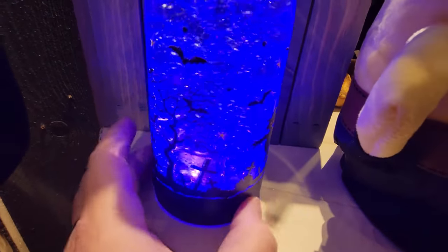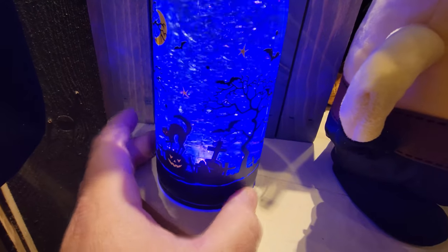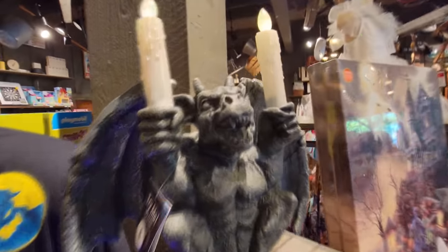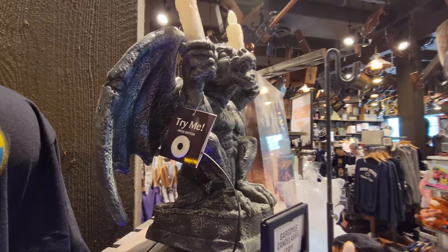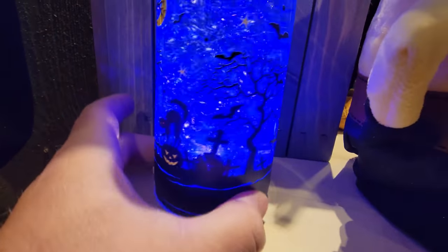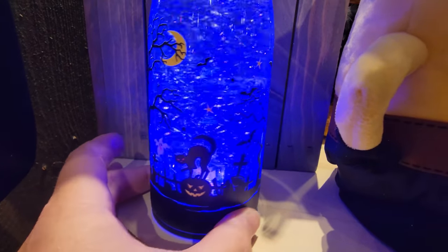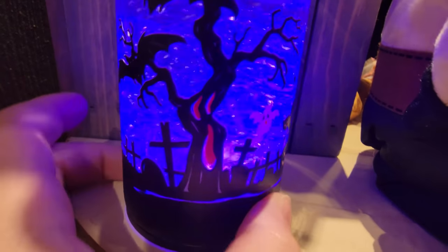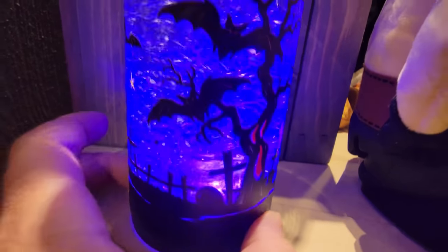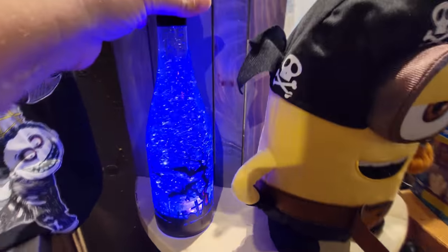That's pretty cool. Oh, we got a cemetery. Welcome to the... What is that? It's this guy. Oh, look, he's a headbanger, too. We'll have to try that again in a minute, but let's go back to this just for a minute. It's the spooky graveyard scene with a spooky tree and bats and a cat and a pumpkin. Oh, I see a little ghosty. Hello, ghosty. Look, it's a haunted tree with a face and bats. I actually love this. They have some cool stuff here. Okay, let's try the gargoyle again. Here he goes.